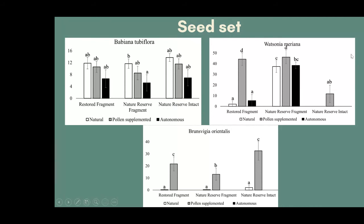And then Watsonia mariana at the top right. For this, seed set by pollen supplementation was significantly higher than natural seed set in all the sites, indicating to us that it's suboptimally pollinated. But interestingly, we just had a very high natural and autonomous seed set at the nature reserve fragment in the middle by 93%. But still, even though autonomous seed set here was high, pollination was still not optimal.